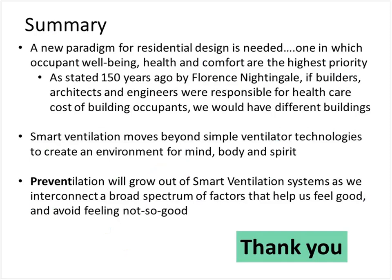It's very important. Smart ventilation moves beyond just thinking in terms of a simple fan and a ventilator. This is to give us a peace of mind, to improve us in body and spirit, to give us the confidence that our home really is healthy, because our noses aren't going to be capable of doing that. And then finally, let's move on to maybe an era of pre-ventilation. That smart ventilation in many different ways will help reduce our probability of getting sick, help us feel better, and do this in cost-effective manners.